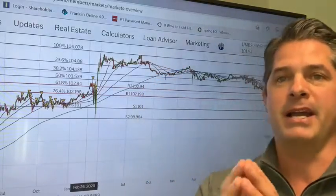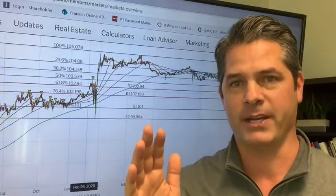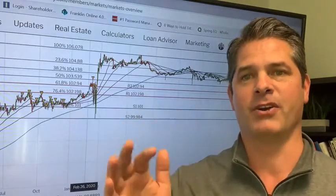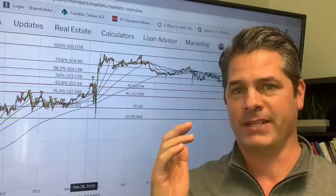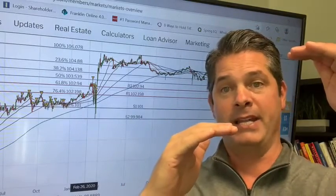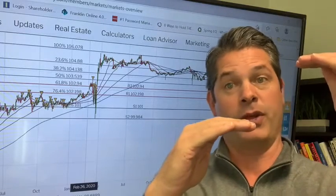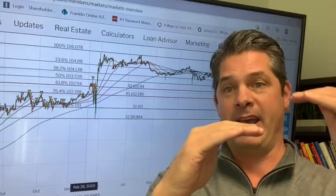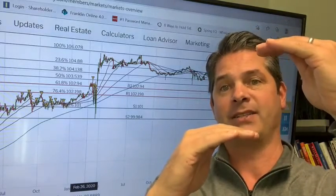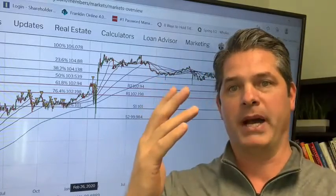But keep in mind, charts aside, this is all about inflation. We've talked about it a million times. Inflation is the absolute arch enemy of mortgage rates. And the logic makes sense: if you own a 30-year fixed bond, as inflation goes up and your investment returns do not, you're starting to lose money on those investments. So why would you buy them?